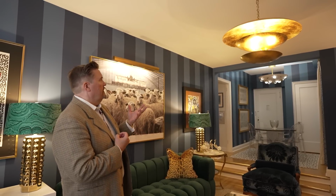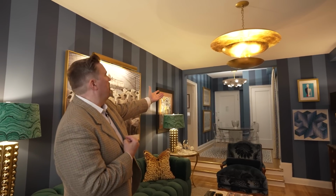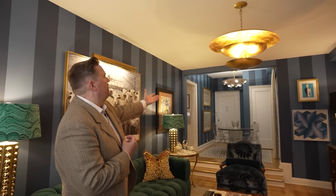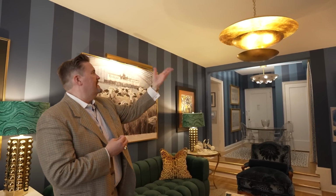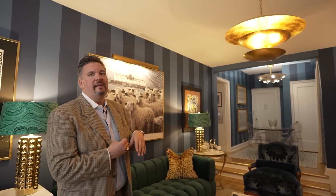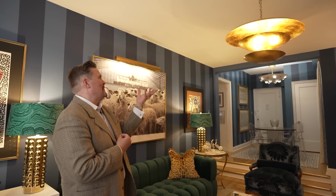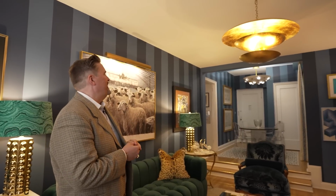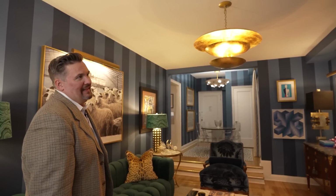You've got Close Encounters of the Third Kind here in the entry. I'm waiting for the beams to come down and the music to start, and then this looks like something from Plan 9 from Outer Space or Star Trek. Yeah, exactly. Or the Death Star or something. We've got these spaceship light fixtures in here, and a touch of gold. Exactly. You never have too much.